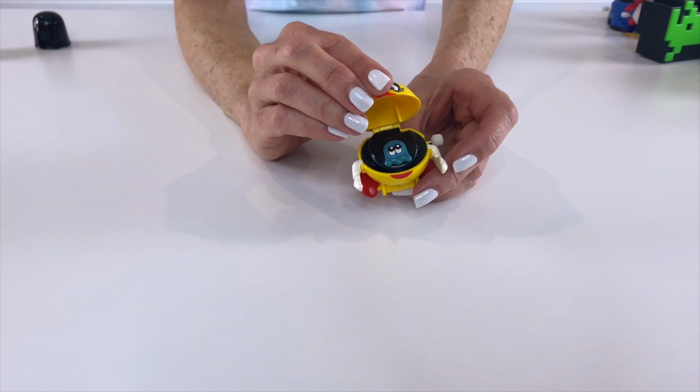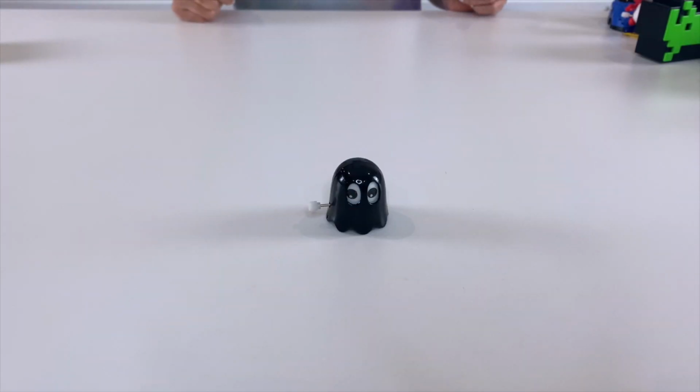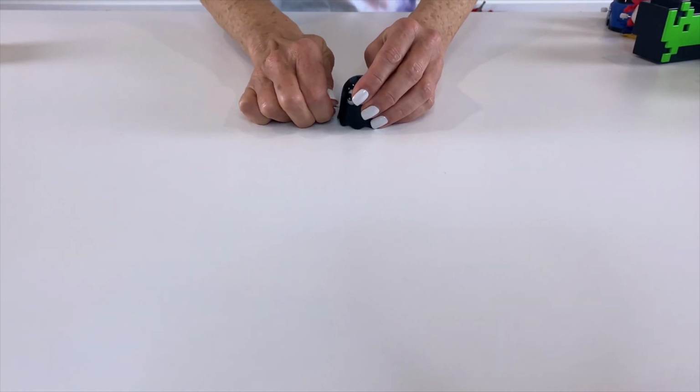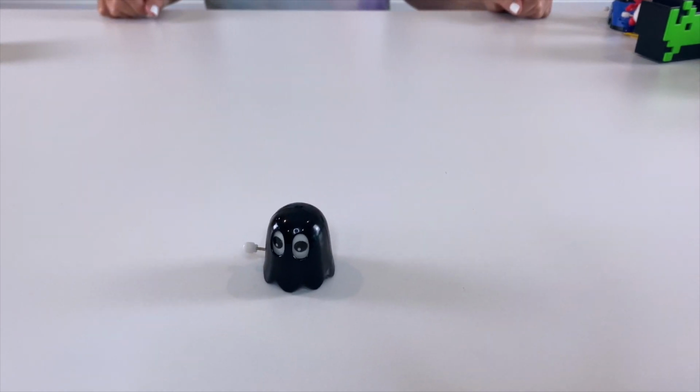Inside of Ms. Pac-Man, she has Inky, the blue ghost. You may not be familiar with the black ghost because the black ghost didn't show up until the very last series, Pac-Mania. Let's watch the ghost and its eyes. It moves so similar to the way that it moves in the actual game, and the eyes go back and forth. Super cool, and I recently purchased that one also.